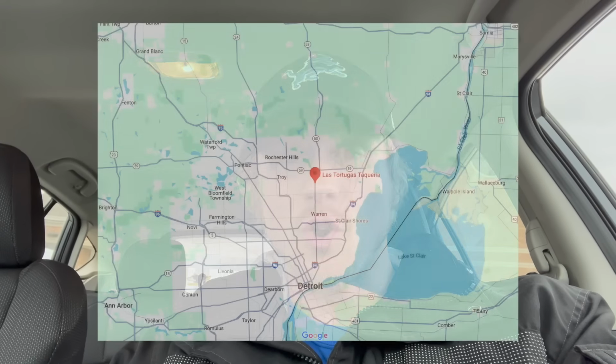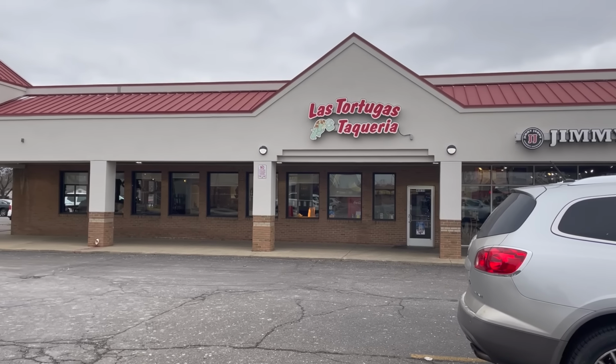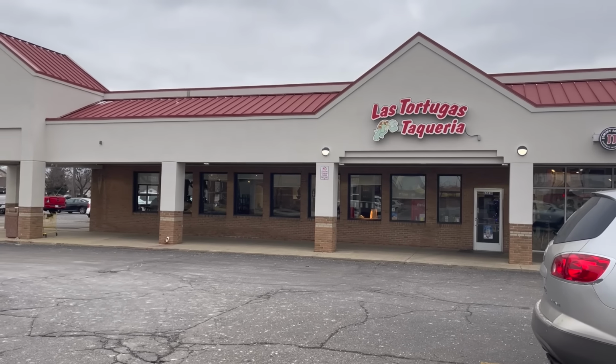Today I'm in Sterling Heights, Michigan, which is north of Detroit. I am at Las Tortugas Taqueria, about to attempt our street taco challenge. Now I'm very excited to try this. I've never tried a street taco challenge, so this will be my first one, and you guys know how much I love trying new foods.